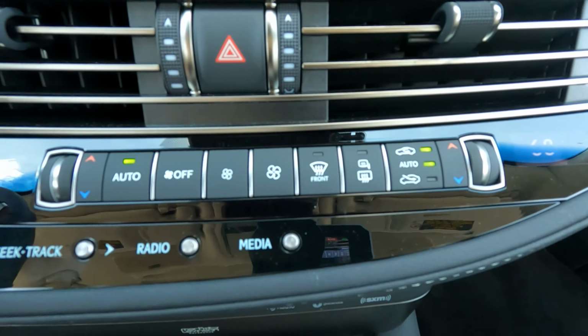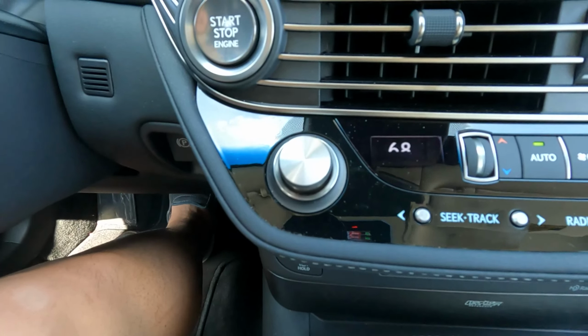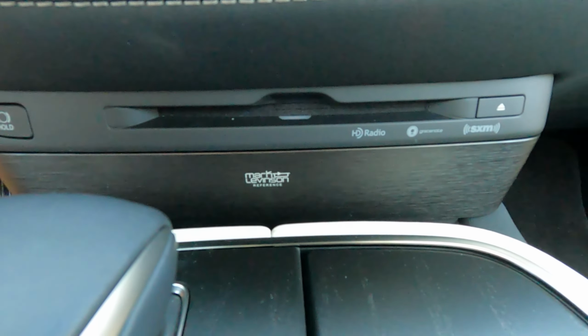Now, moving below, you have various buttons to control your climate control. You have a large knob for your volume, and you still have a CD player. Yes, you have a CD player. That is extremely rare inside a 2021 car.